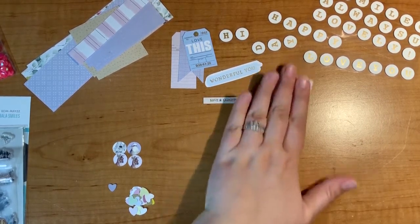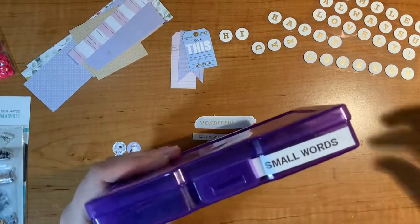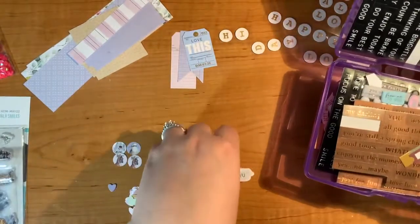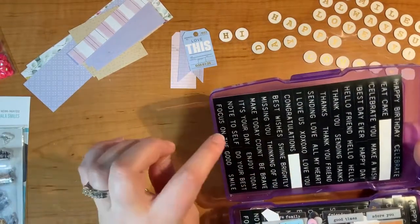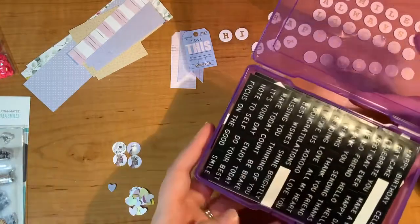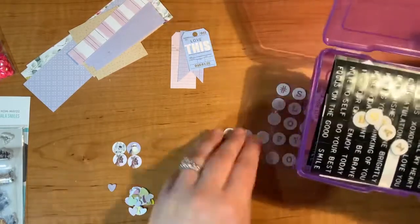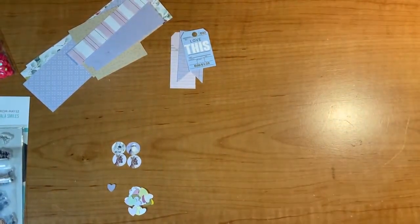Let's see, small words, that probably would qualify these. So let's grab that one. Small words. Now this one's usually full. I'm going to open this under my desk again. All right. And those are going in there. I really like these stickers. This came from a Simon Says Stamp card kit, and I feel like I am hoarding these, unfortunately. I need to find some kind of design paper, whatnot, that matches this, because I love it. I don't have the right style for it, since most of the cards that I make are pretty girly. Trying to be a little more versatile, but try my best.